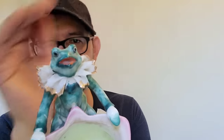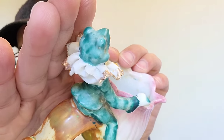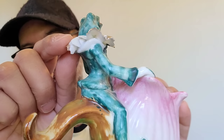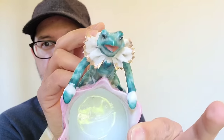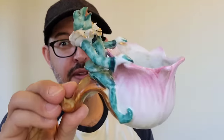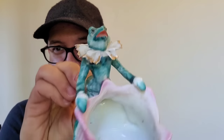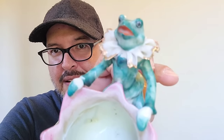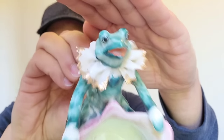He does have his ruffled collar. There are some areas of condition with regards to chipping of his collar. It's not unheard of. It's a very thin piece of ceramic here. It happens with age, from the 40s. So he's 80 plus years old. I think we can forgive that. But overall, condition's really good. And I just love the off-putting, little unsettling kind of subject matter to him. Those eyes. Give me your flowers.